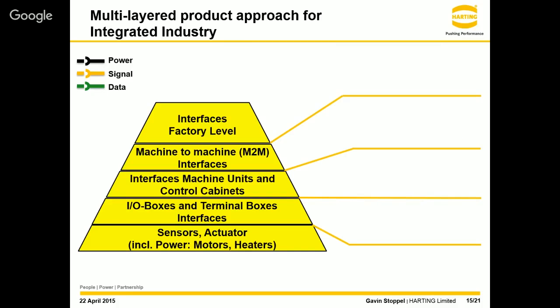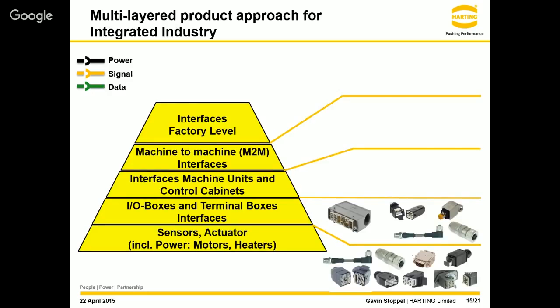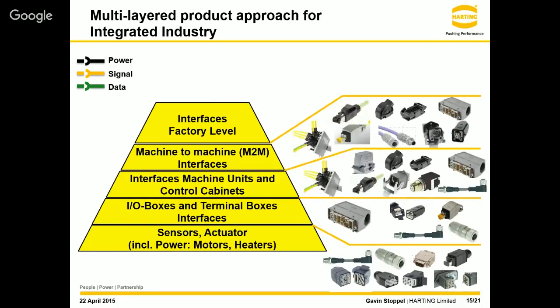Now, if we look at the multi-layered approach from Harting, right from your field level, so your sensors, actuators, through to I/O terminal interface machine units, machine-to-machine interfaces, and interfaces into the factory itself, you will find that we have a wide range of products, and I'll show you one or two of these going forward as well, that has the capability to easily implement a cohesive strategy to take care of your power, signal, and data communications.